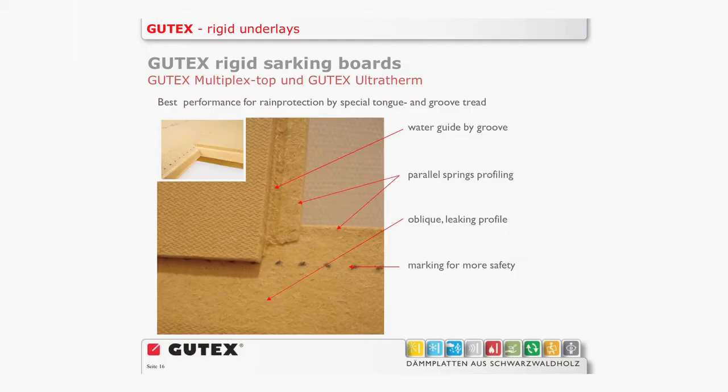If you have a quite normal profiling of the boards, this will not be successful. We spent a lot of time and tests to get such a result: a special profile where we can guarantee that no water comes in, although you have small gaps during application. And here you see this tongue and groove profiling, which we use for our sarking boards, Multiplex Top and Ultratherm.